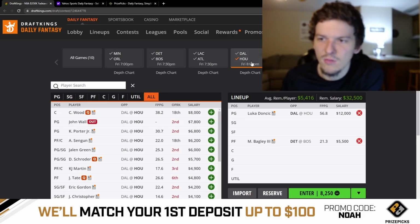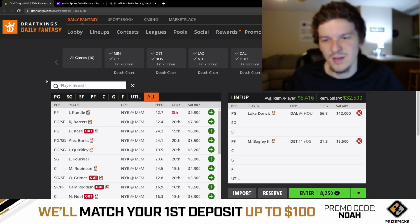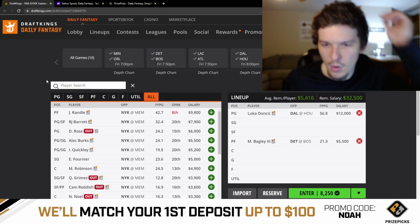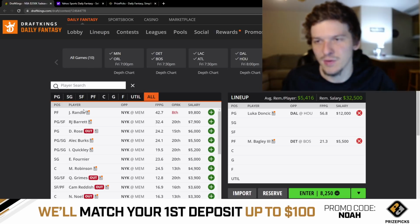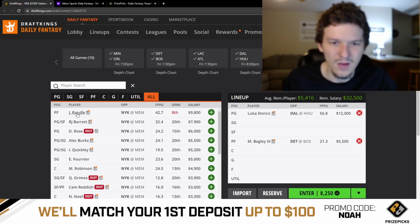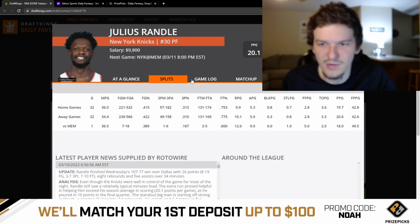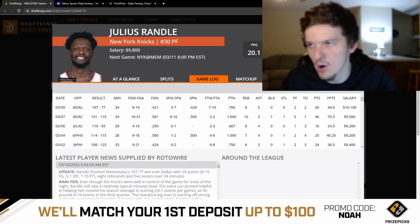So let's go ahead and move on to the next game, talk about the Knicks and the Grizzlies. This is not a game I'm super into. On the Knicks side, RJ Barrett and Julius Randle are both always fine options, but on this slate specifically, 10 games, do either one of these guys stand out as top options? I don't think so. Randle's almost 10K. Don't love the matchup here. He's got upside anytime he steps on the floor, but not a priority play for me.